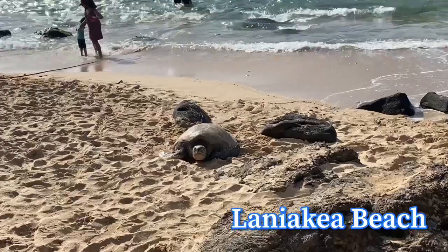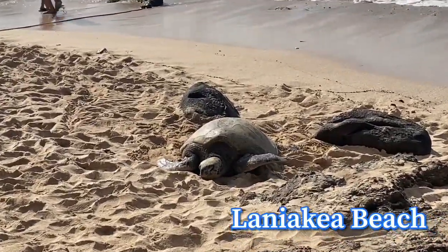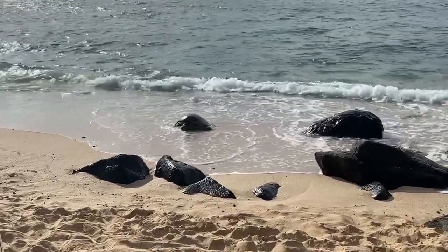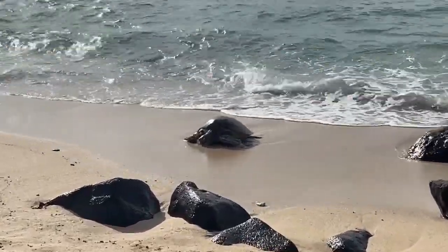This place is known for the basking Hawaiian sea turtles. They are native to the Hawaiian island and found in the shallow coastal waters. During daylight hours, they like to crawl out of the sand and rocks to bask and rest.